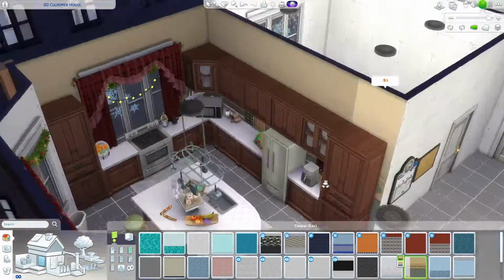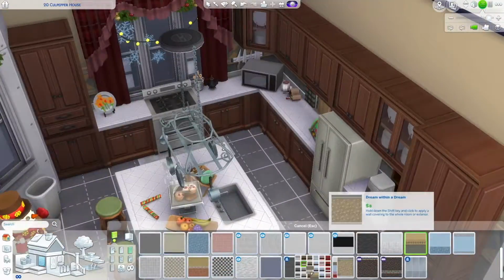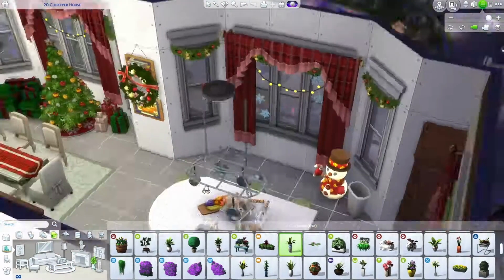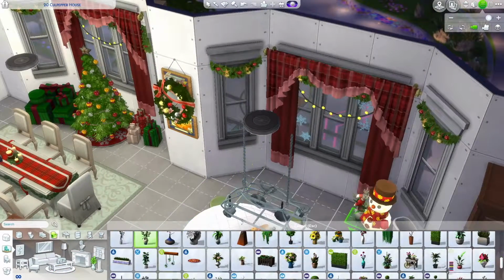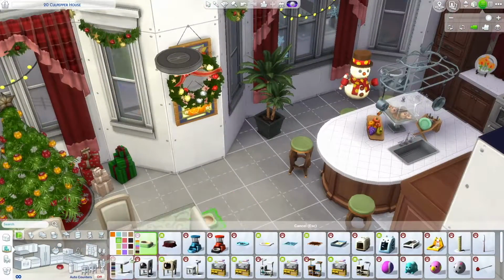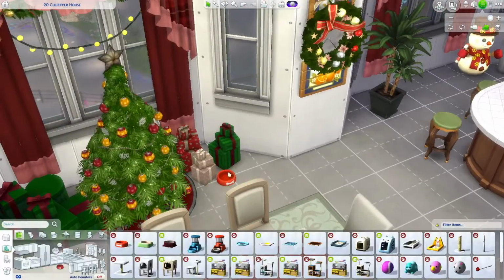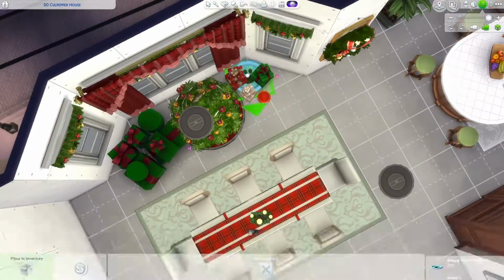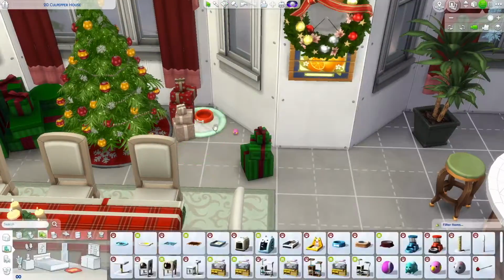But I really love this house. I do think it turned out really cute. And I had a really fun time using all of these Christmassy items. And I'm really excited to see any new Christmas-themed items or any new seasonal items that we get. I think it's going to be really fun. And I really want to know what you guys are most excited about, considering that it does come out tomorrow. I want to know what you're excited for and what you're interested in seeing.